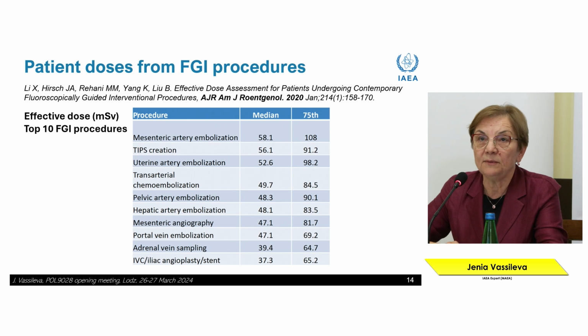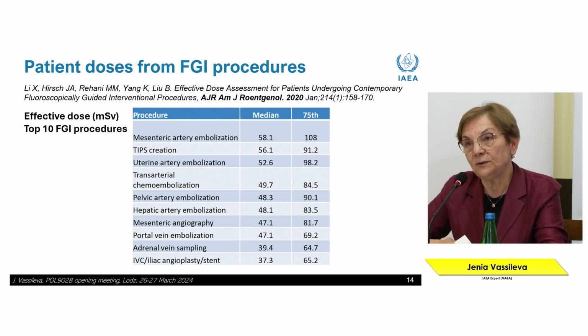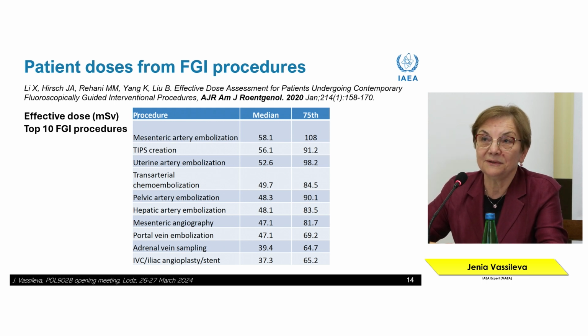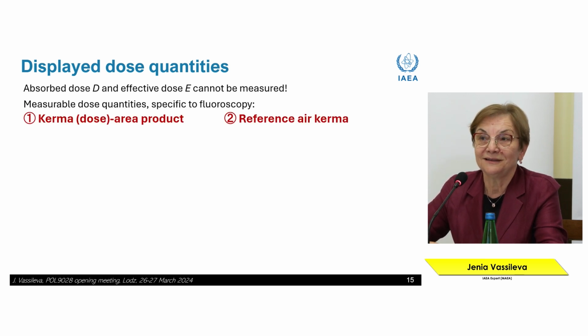These are from the same paper, the top 10 procedures with the highest doses, and you can see here some of those with median doses. That means there are individual patients with much higher doses, but median doses in the order of tenths of millisievert from a single procedure. So interventional procedure doses are not negligible. They are maybe the highest in the range of our X-ray diagnostic procedures. That's why, of course, they are in special focus.